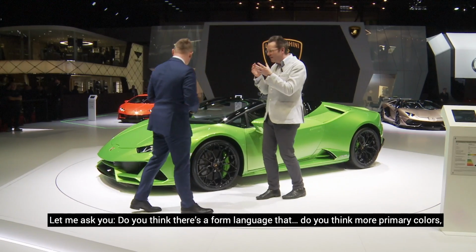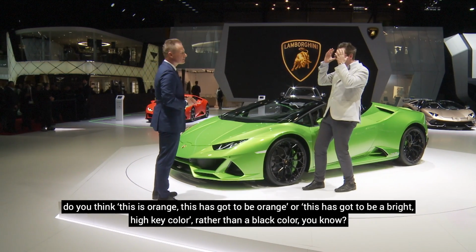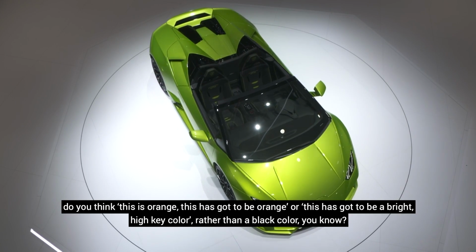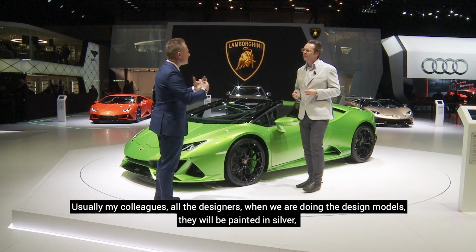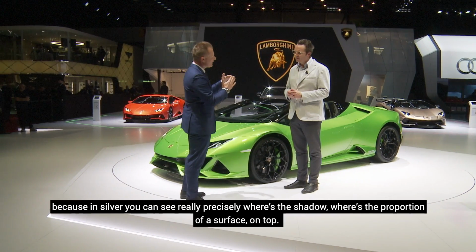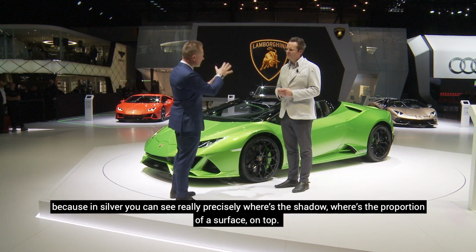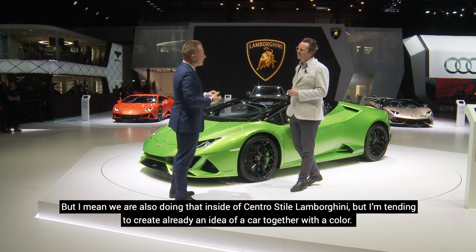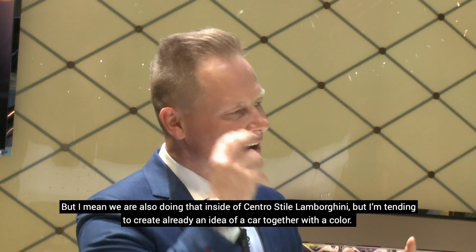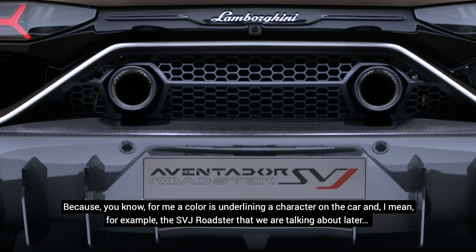Do you think there's a form language, do you think more primary colors, this is orange, this has got to be orange, or this has got to be a bright, high key color? Usually, all the designers, when we are doing the design models, they will be painted in silver, because in silver you can see really precisely where's the shadow, where's the proportion of a surface. But I'm also tending to create already an idea of a car together with the color, because for me, a color is underlining a character on the car.